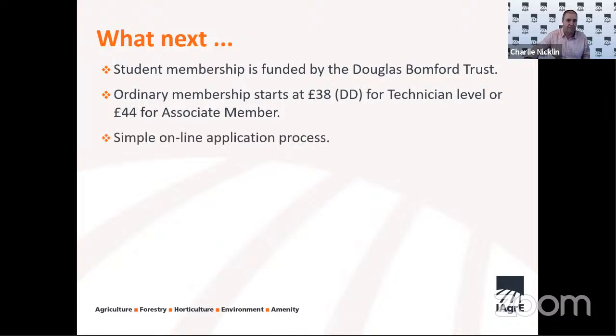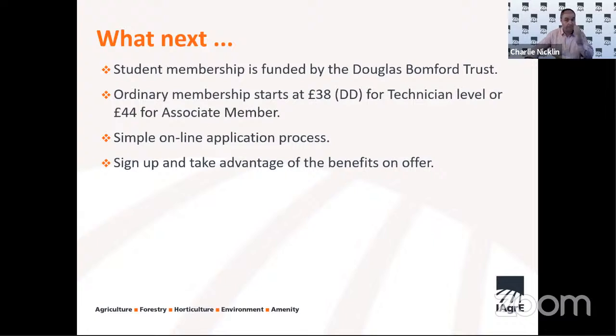Dead easy online application process. Sign up, take advantage of the benefits on offer. So, a lot of the online material that we're doing these days is really, really good.